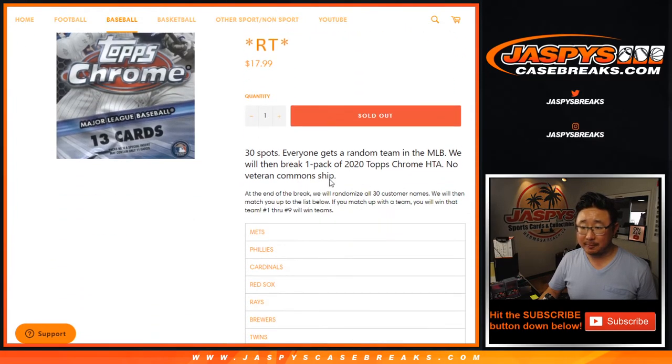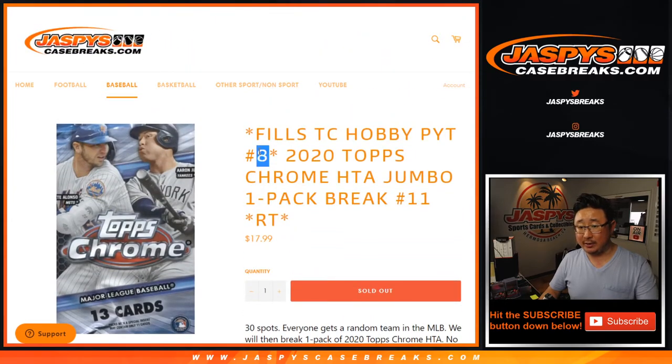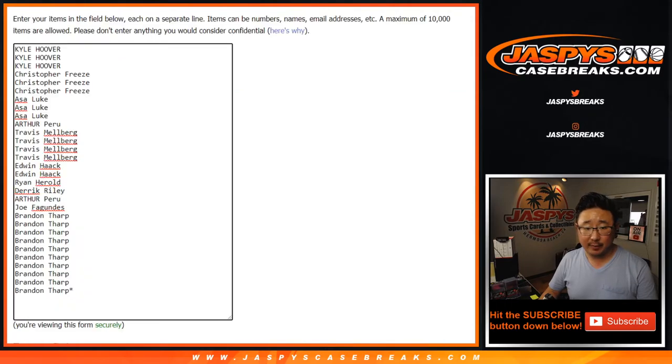Random team 11. We're going to do the break itself first. And then at the end of the break, we'll re-randomize everybody's names in a different dice roll, and we'll match you up with a team. We're just randomizing names, not teams, per usual. And then that fills Topps Chrome Baseball Hobby Edition, Pick Your Team 8, which is coming up in a separate video right after this. All right, but first of all, the break itself.